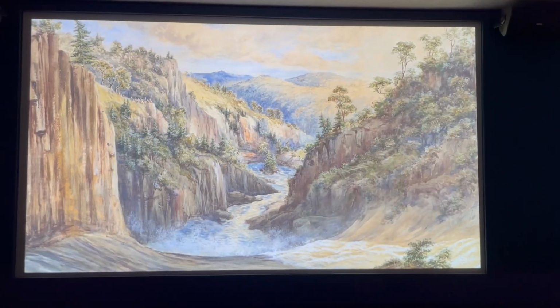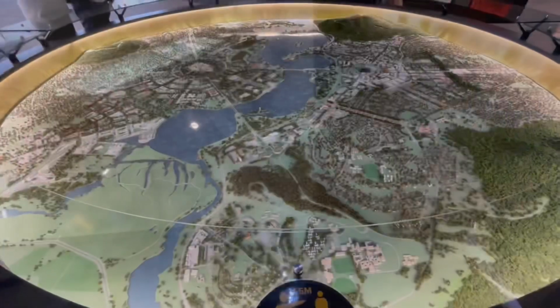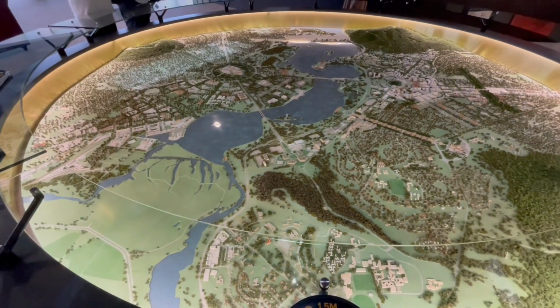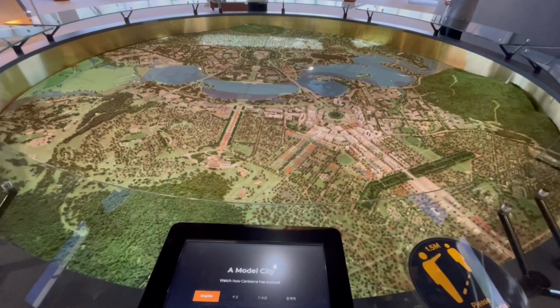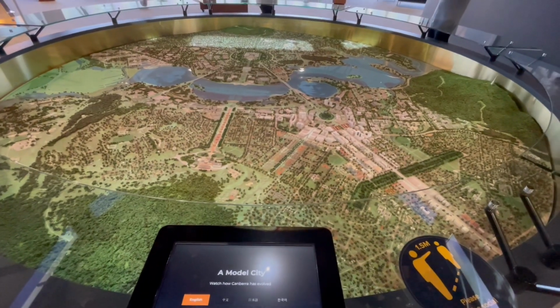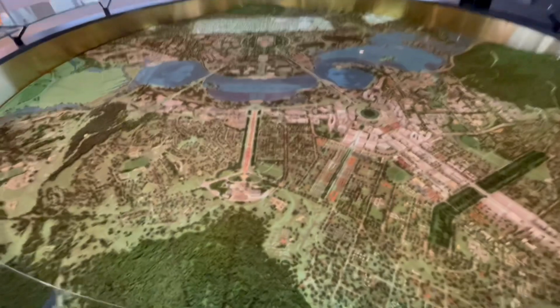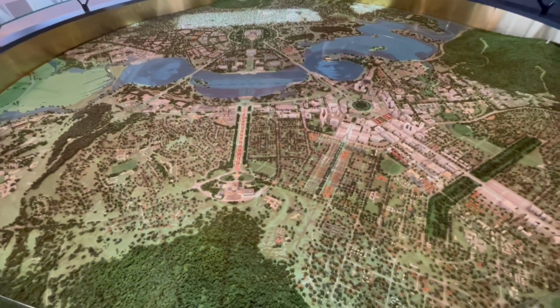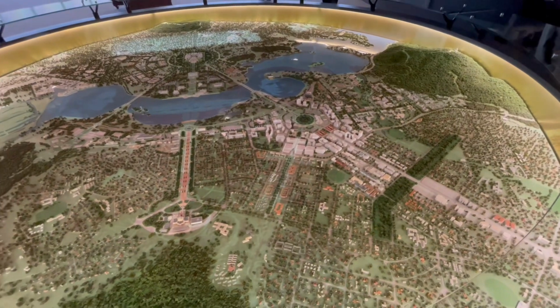Understand why it's the city. The job of identifying the perfect site within the region fell to the surveyor Charles Scrivener. This was the model that we got to see of Canberra. In 1912, Walter Burley Griffin and Marion Mahony Griffin won the international competition to design the new Australian capital. Together, the Griffins imagined a city of the future.